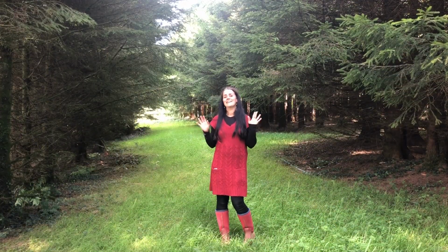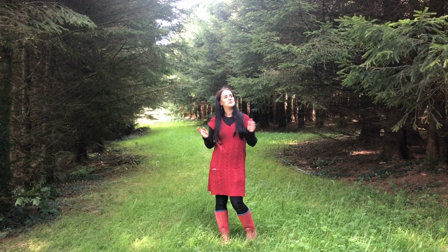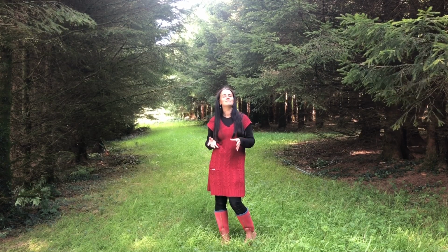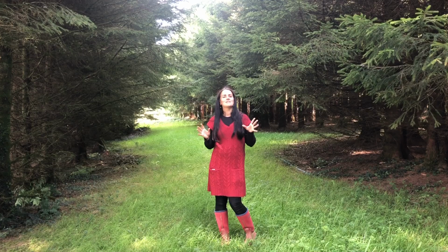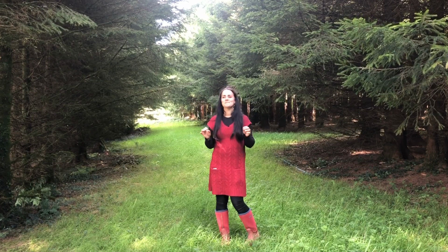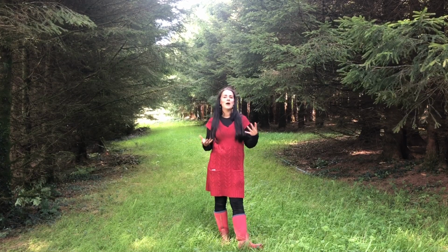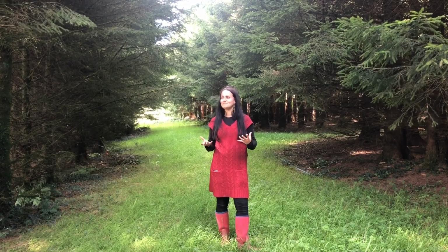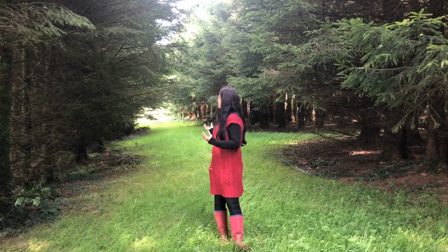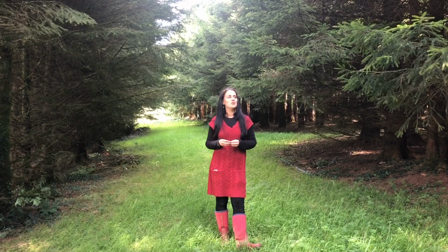I love coming into this part of the woodlands. It always makes you stop, slow down and breathe in that delicious air from the evergreen spruce trees. So this part of our land is very different, and this is what I love about our land, all the different areas. It's probably about 4 acres of conifer trees that we've got.